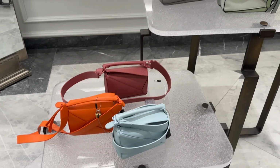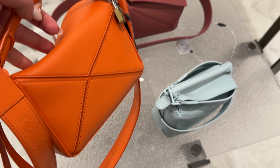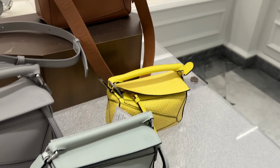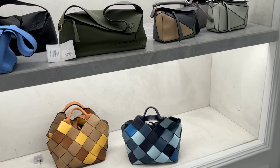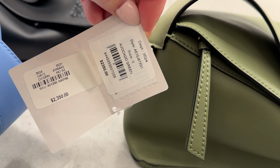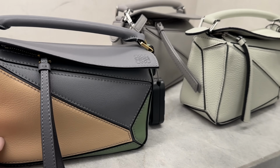And then over here they've got some more Loewe bags. This is their little baby puzzle bag. Love the pop of orange. And then this is very classic in brown. They've kind of come out with this new style of puzzle bag. And let's see how much it's retailing for. $2,350 for this one. They've got this 3-tone one, which I like the colorways of.